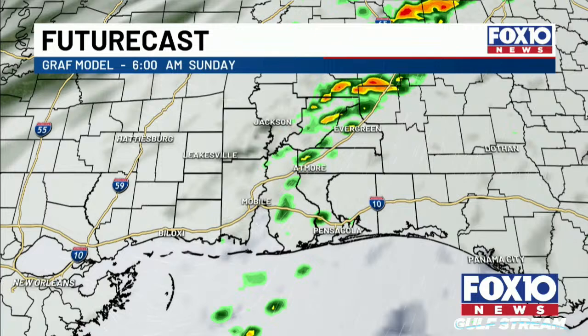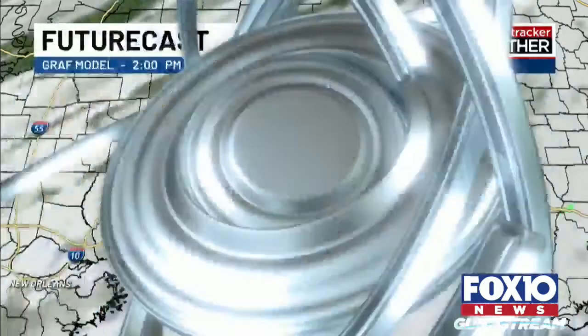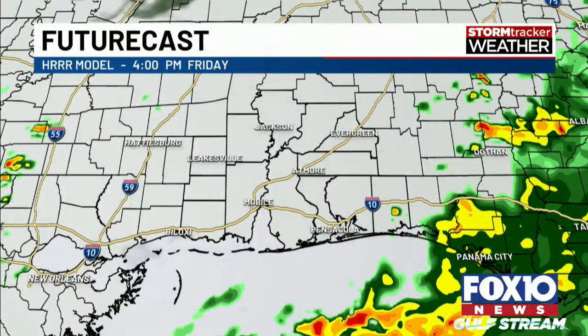What about Sunday morning? Now, you can see it there, this weak band of showers. This is going to be associated with a front that's going to be kicking everything out of here. So by 6 a.m., we have those light showers around that continue to move off to the east, and then maybe, just maybe, by the end of the day on Sunday, we start to see some peaks of sun out there. All right, that was one version of Futurecast.